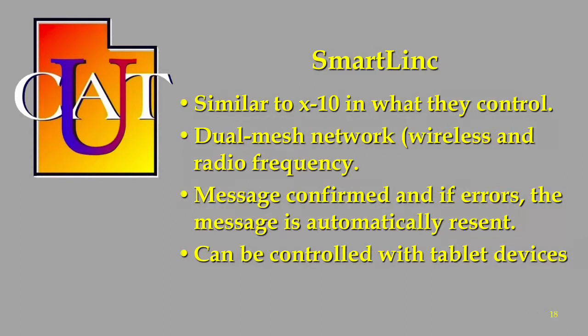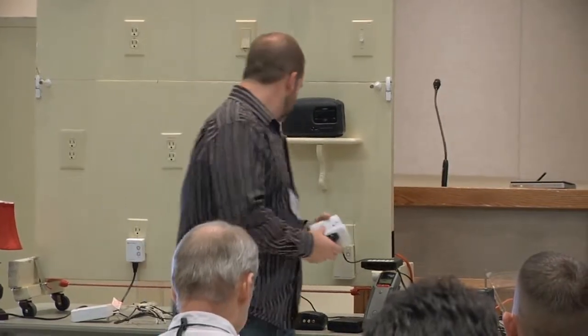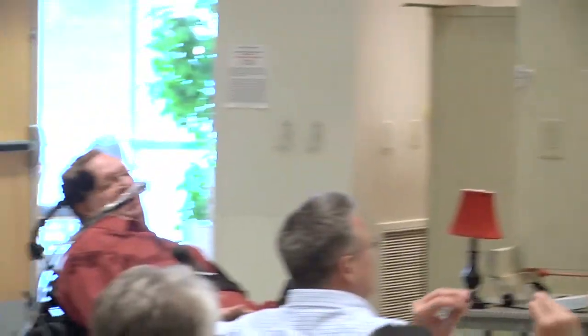But what's great about these is they're a dual mesh network, so they work on the radio frequency, but they also work over the router in your home with Wi-Fi access. They actually will send a signal to themselves. They don't even have to have a network. They send out an RF signal as well as the power line signal, so that they're a lot more reliable.